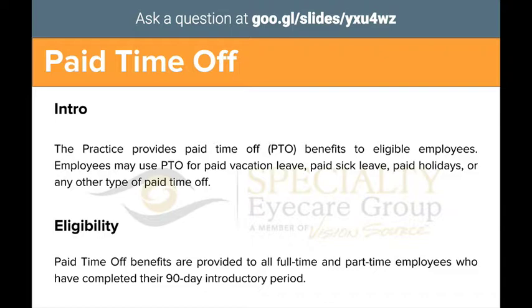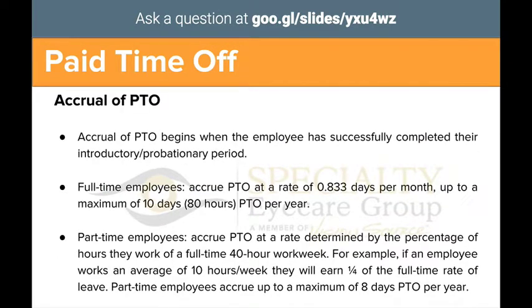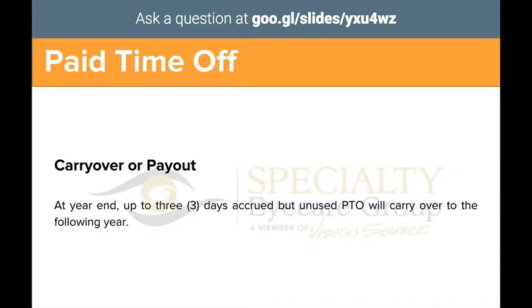Eligibility, paid time off are for full-time and part-time employees who have completed their 90 days. You accrue it at 0.833 days per month, which comes to be 10 days per calendar year, and part-time employees accrue it a little bit differently as stated in the manual. Carryover at the end of the year, we don't let you carry more than 3 days over.